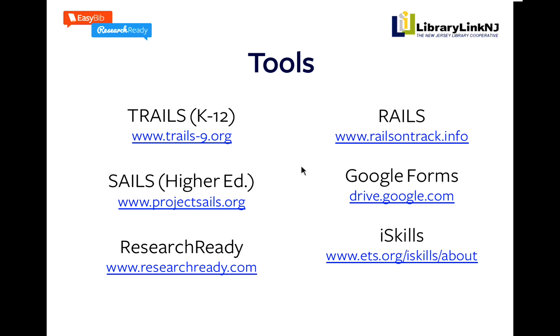I also need to mention Google Forms as well. I know that in all cases, seemingly all cases, libraries are strapped for cash, so if you can't afford a paid service, you can always just use Google Forms to build out your questions and then save the responses that students have to a Google spreadsheet for further analysis as well.